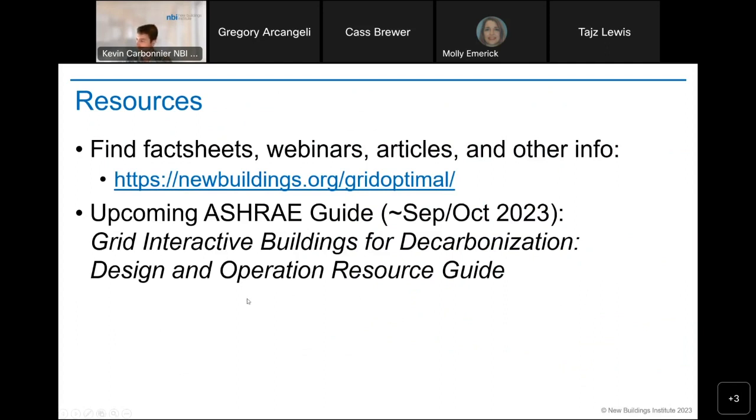I think they've actually changed the name recently, so I need to update this. But this is basically a design and operation guide for grid interactive buildings, which will be a resource available coming in September, October.